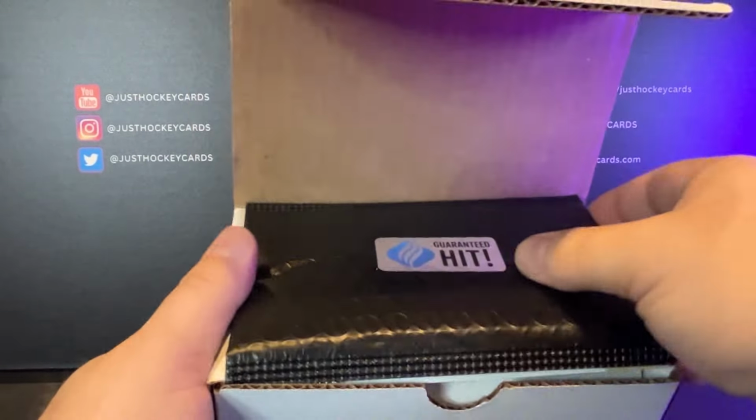All right, well, there you go. That's the hitbox. Oh, poor Sam Bennett. You know, if there was ever a true definition of second fiddle, by God, that's it.